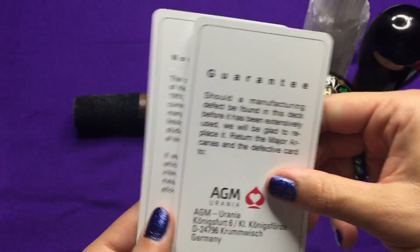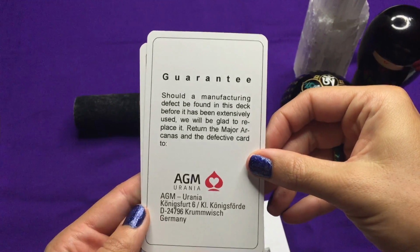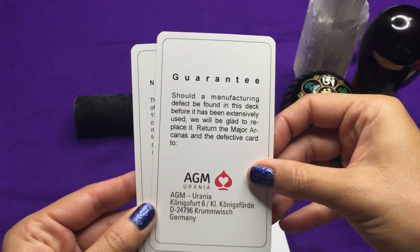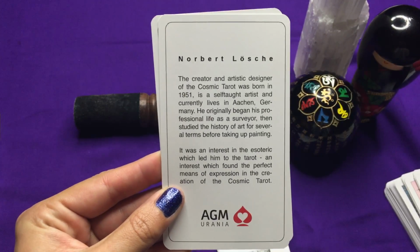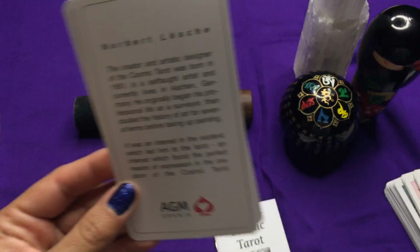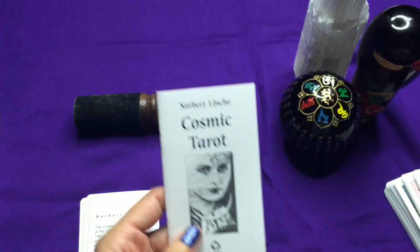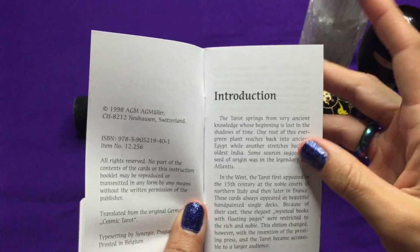Okay, so these are just two informational cards that come with the deck. So you have a guarantee from defection and things like that, and a little bit about your artist and things like that. So there you go. And your average little white booklet, but I always want to take a peek, just in case.